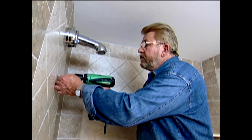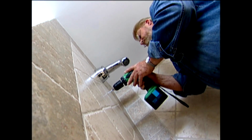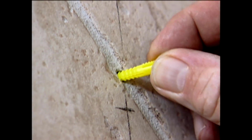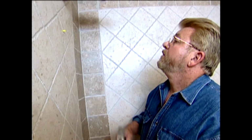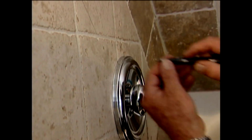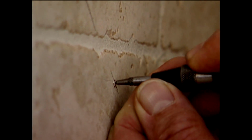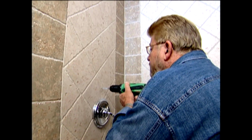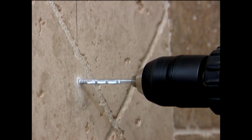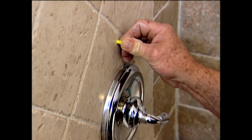A hammer drill with a carbide tip masonry bit makes short work of the drilling. Into the top hole, I insert a plastic anchor and tap it into place. The bottom hole must be drilled through the face of the tile. A couple of taps on a center punch makes a small dimple in the tile face that will prevent the bit from skating and make sure the hole ends up exactly where I want it. Into this hole also goes a plastic anchor.